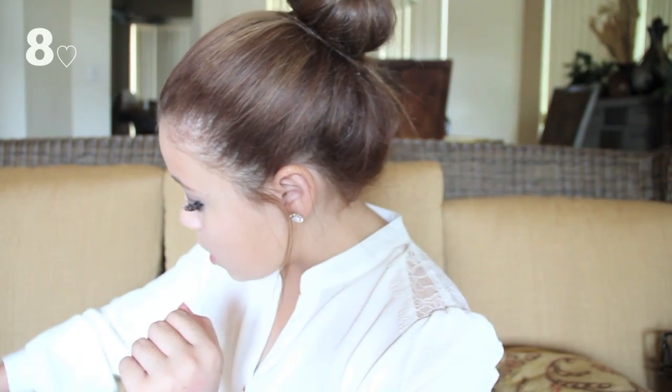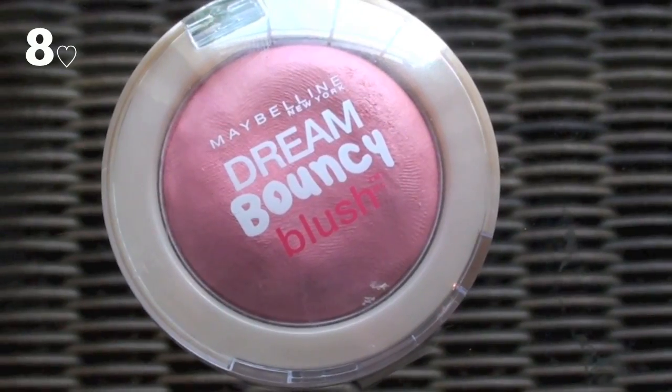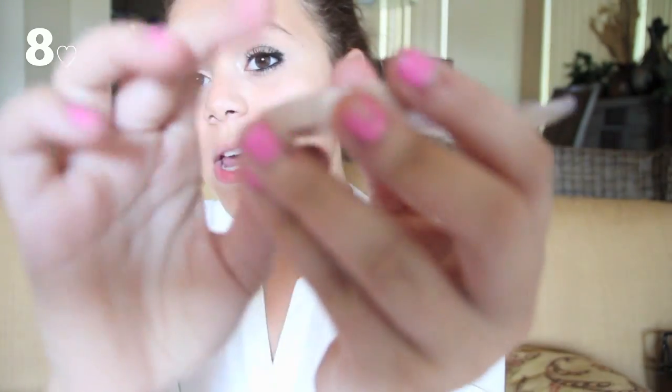Number 8 is my Maybelline Dream Bouncy Blush, and I've had a love-hate relationship with this, definitely. This is in Pink Plum. I used to not like this at all, but then I started liking it, because you know that happens. But this thing just makes me mad.